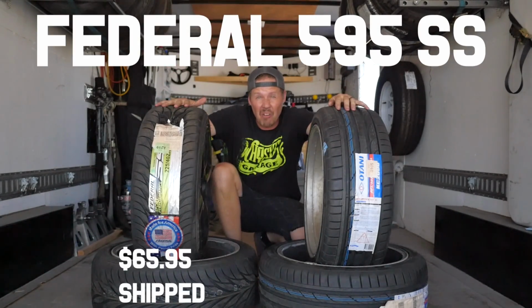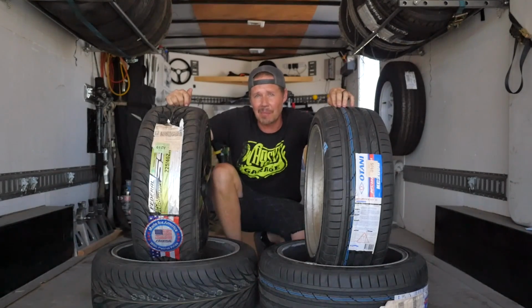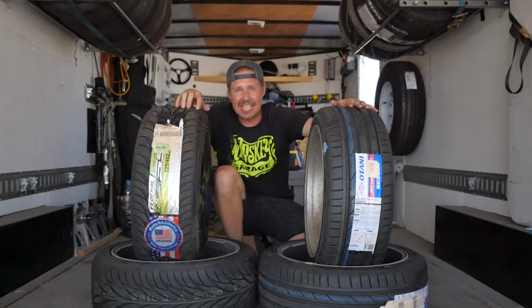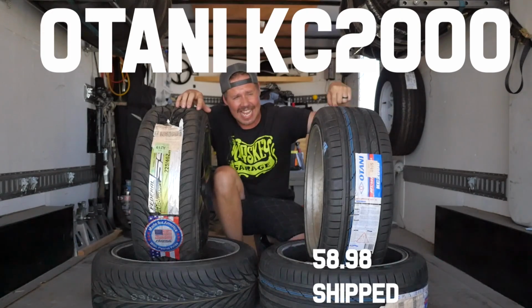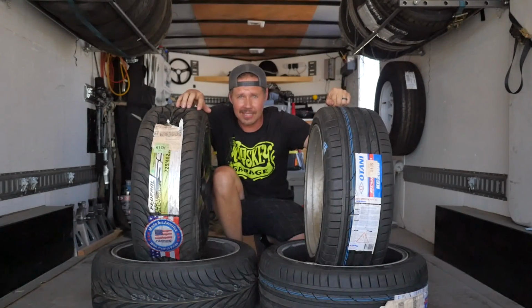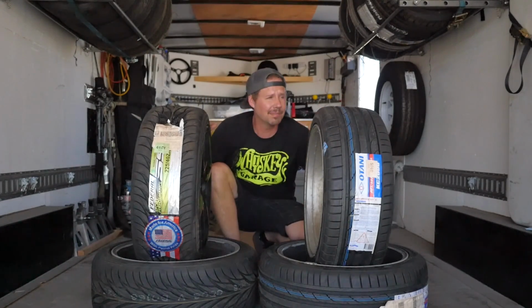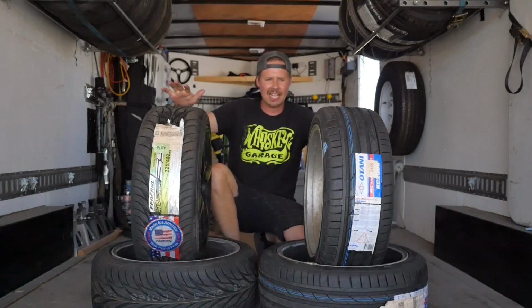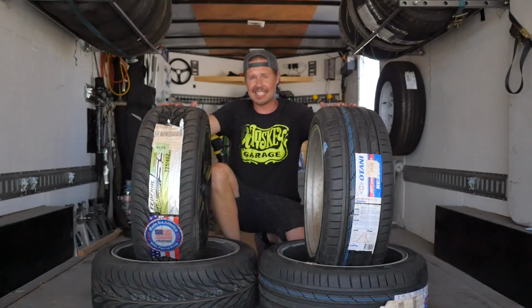Here we have the Federal 595SS Super Steel. I ran most of my Pro-Am in 2011 and 2012 on Federals, so they do have a soft spot in my heart. And in this corner we have the Otani KC2000. I don't think they mean Kansas City, but whatever. Completely different tread patterns. I have no idea if that's going to mean anything. I do know that I did like the Federals when I used them. I have never used the KC2000s.